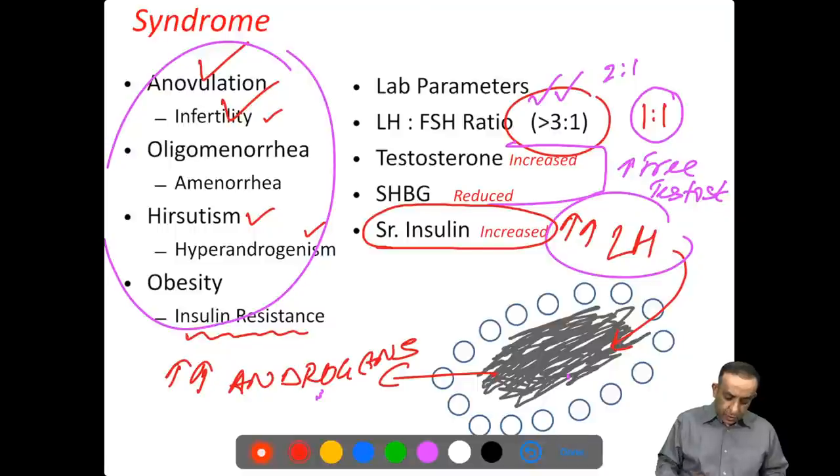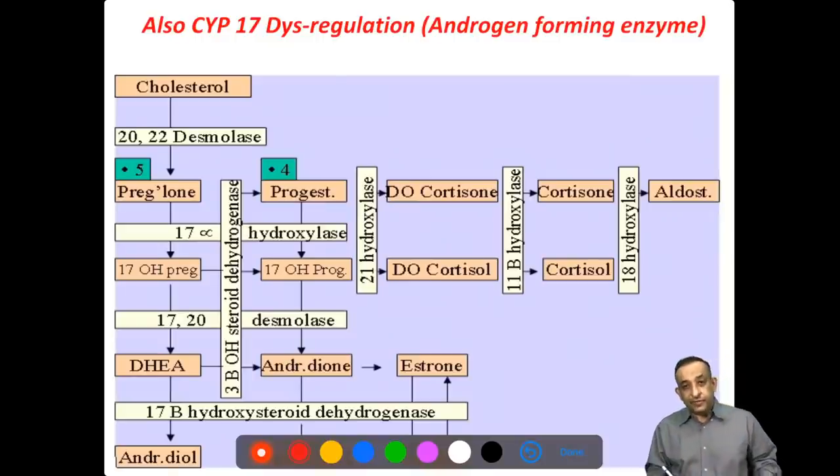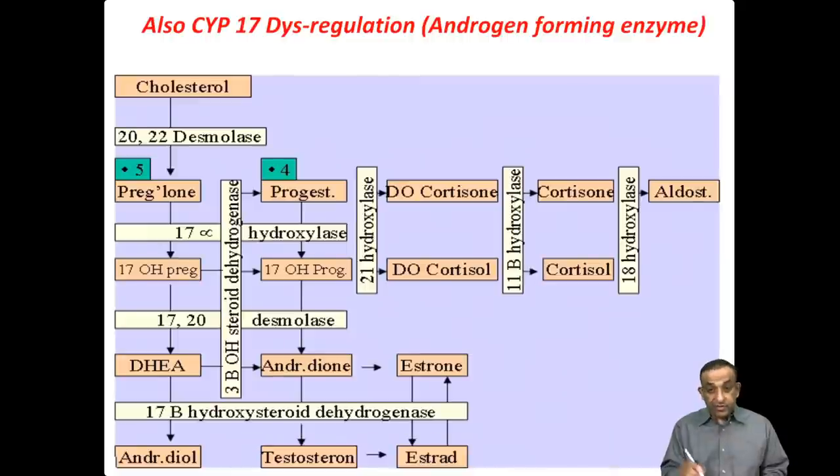Alright? So, let's move on and see what else can be the cause of PCOS. They also say that the 17-hydroxylase, the CYP17 enzyme dysregulation happens. Now, this enzyme, the 17-hydroxylase, all of you know, if you remember the adrenal steroidogenesis, I've always told you that those who don't have this diagram, please take it, copy it, take a picture, whatever you want, please take this.